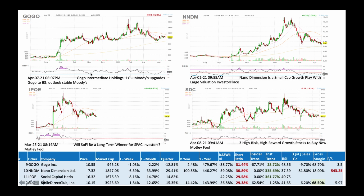They're trying to go above the 50% mark at this point, which is good. And looks like Moody's, which is a company that looks at the financials, upgraded the company, which is good. At least from a financial perspective, there is some upgrade around the stability. And from a number perspective, high short ratio, and the stock has done 12% negative for the quarter, 2% negative for the month, 1% negative for the week. So that kind of tells me there is at least some hope.